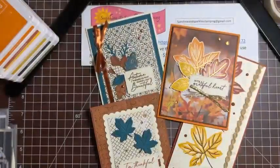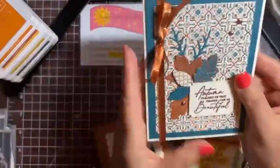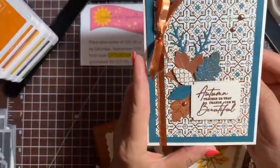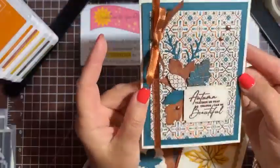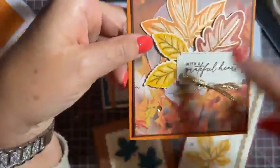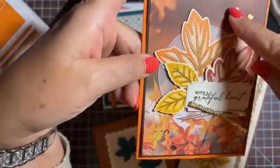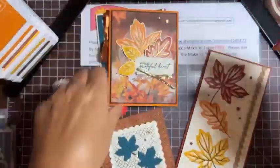Really pretty set. Okay, so these are the cards we're going to make tonight. We're going to do this Autumn Teaches Us That Change Can Be Beautiful card, kind of doing the creams and the Pretty Peacock. We're going to do one with a Grateful Heart, so we're going to use a little bit of that paper that's like a photograph, and then we're going to emboss some leaves for this card.